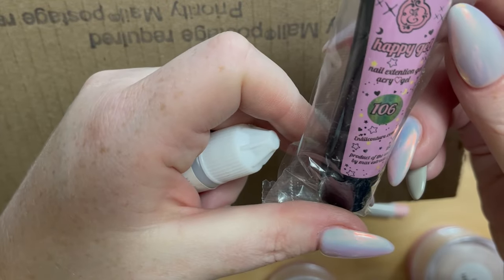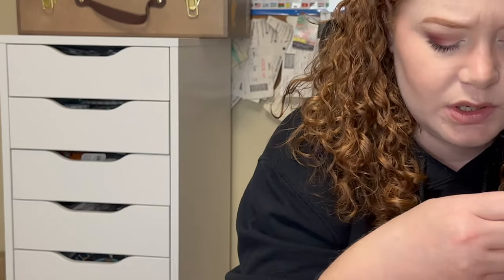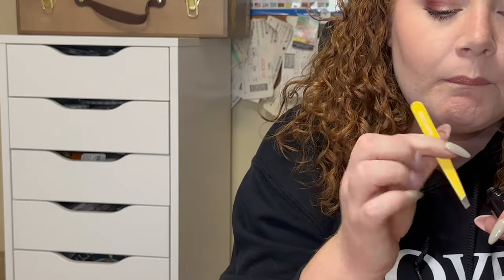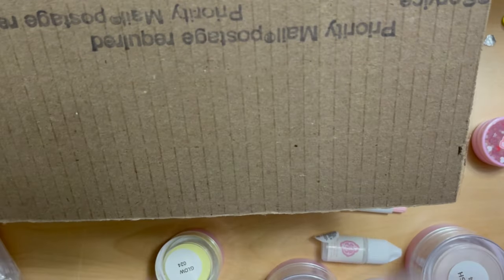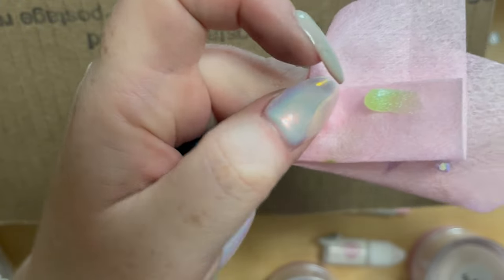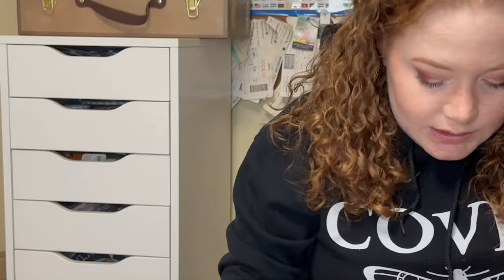Okay, oh cool. So we have Happy Extension Gel in number 106. Now for this one, I am super intrigued. I'm making such a mess here. So Extend Gel, but in a color. Okay, all right, let's see. It looks like, is this a glitter yellow? Yeah, glitter yellow or a glitter neon green. I'll probably see a lot better once I use it on a big full nail. So that is that. Oh, am I going to lose the lid? Of course I am.